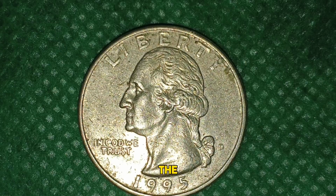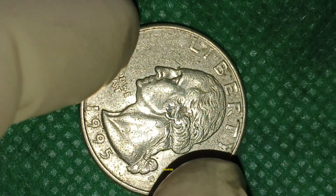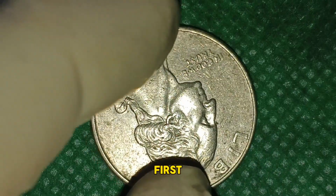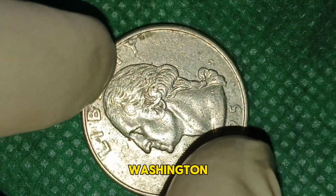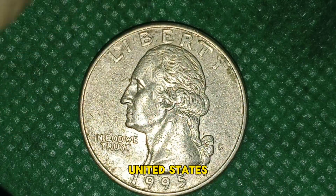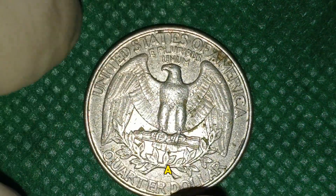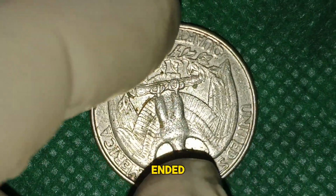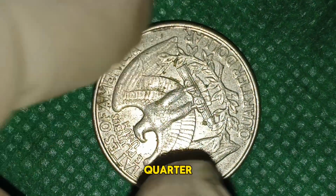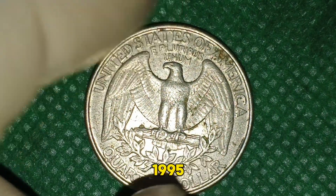Now, before we get into the million-dollar story, let's rewind and talk about the basics of the Washington quarter. The Washington quarter was first introduced in 1932 to commemorate the 200th birthday of George Washington, the first president of the United States. It was designed by John Flanagan and was originally meant to be a one-year commemorative issue. But people loved the design so much that it ended up replacing the Standing Liberty quarter and became the standard design moving forward. Fast forward to 1995.